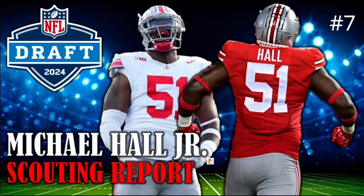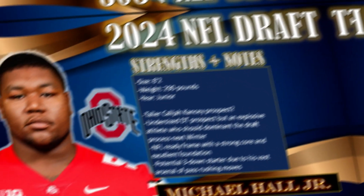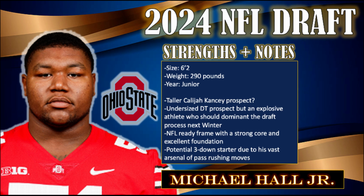Michael Hall Jr. is a versatile defender who played up and down the defensive line for Ohio State. He's lined up as wide as defensive end and as far inside as a one technique or shaded on the center as a nose tackle.